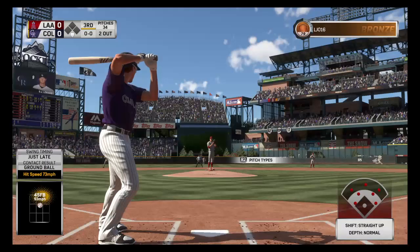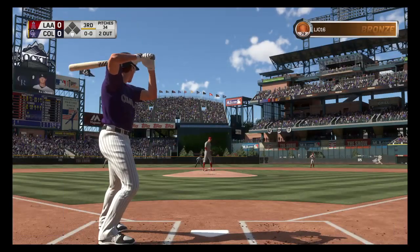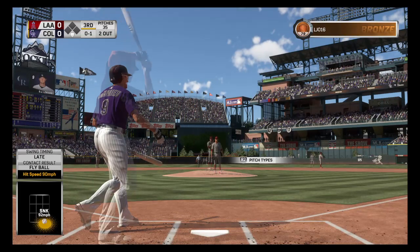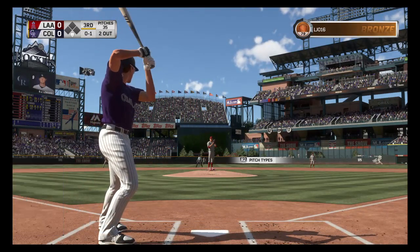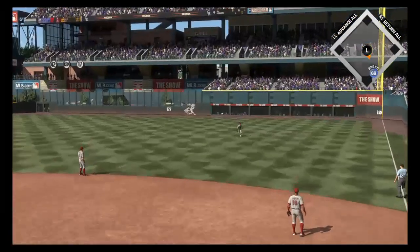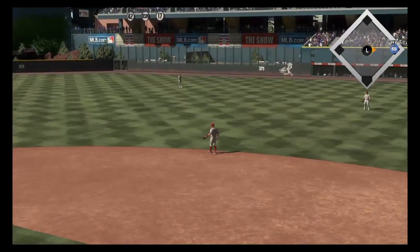Stepping in once again, DJ LeMahieu. 0 for 1 here in the early going. First pitch of the at-bat on its way. Squared that one up just a little late. The windup and the 0-1. Pulled softly out toward right. And that finds some outfield grass. It's a base hit.